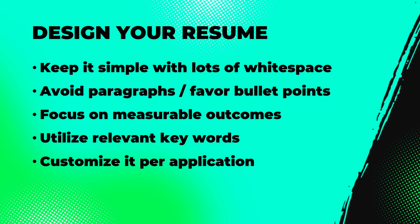That does not mean starting from scratch every time. That means have a template resume that has everything in it, and then cut it down to just what you need for that particular job application and tweak the keywords. That's all you have to do. It shouldn't take you more than 5 to 15 minutes per application to apply with a customized resume for that job. But when you do, you will see a difference in your outcomes.